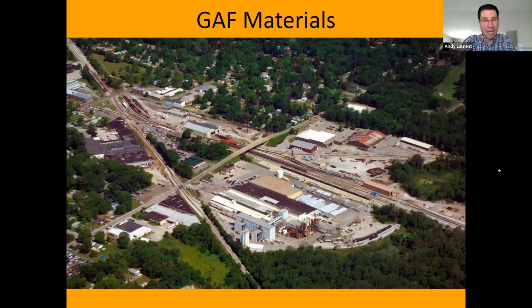It had been built as Stefco Steel, a manufacturer of prefab metal buildings. I don't remember exactly when GAF moved into this plant, but they took it over, and it was really fully integrated shingle manufacturing. They started off with asphalt, paper, and granules and kicked out shingles, and we'll get some close-up views of the plant. So it was a great industry.